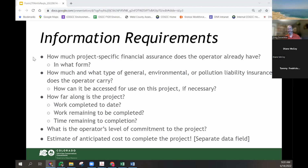Information about the project itself, and while this is sort of provided in the other areas of the Form 27, a really brief summary here would be helpful to staff in our review. So how far along is the project? What work has been completed to date? Have you just started the project? Is this the initial project plan? Have you done full vertical and horizontal delineation of contaminants? Have you determined whether or not groundwater is impacted? Have you done any source removal? Have you started any in situ or ex situ cleanup? What work is remaining to be completed?